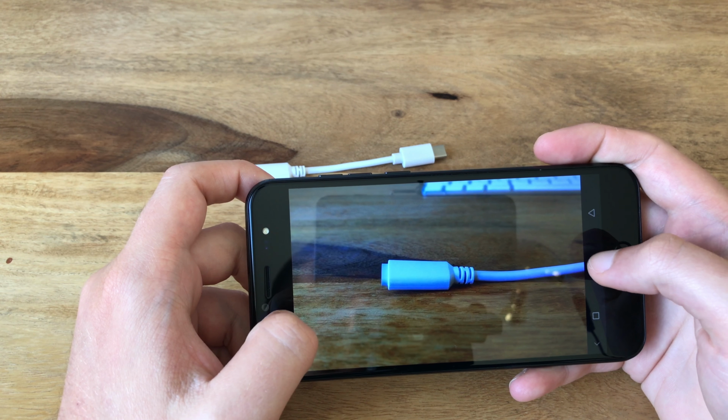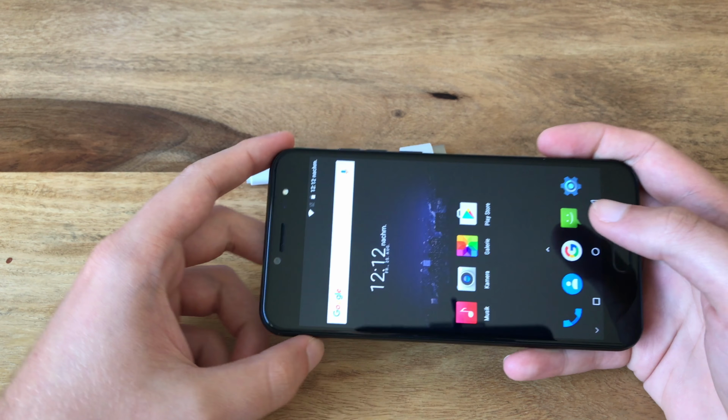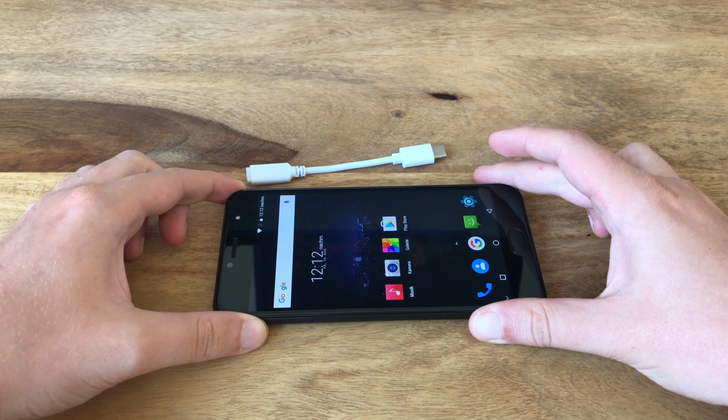So how does the effect look now? How is bokeh video performance with the new update? Let's just check this out.